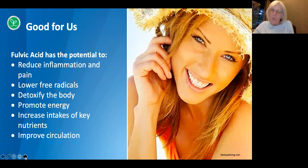And that's probably due to the increased detoxification, the lower levels of inflammation and free radical damage, and the higher intakes of electrolytes and other key nutrients. Now, due to its anti-inflammatory properties, fulvic acid is useful for lowering chronic nerve pain, headaches, and joint, bone, and muscle pains associated with aging.